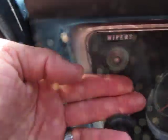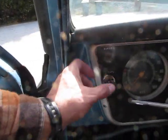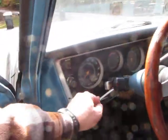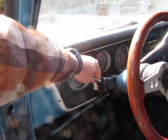Wipers do work. We'll flip that switch real quick. And you can hear them, see them working. Light switch definitely works. You can walk around the truck and see the lights. The horn is not working. And I believe the turn signal switch is not hooked up.